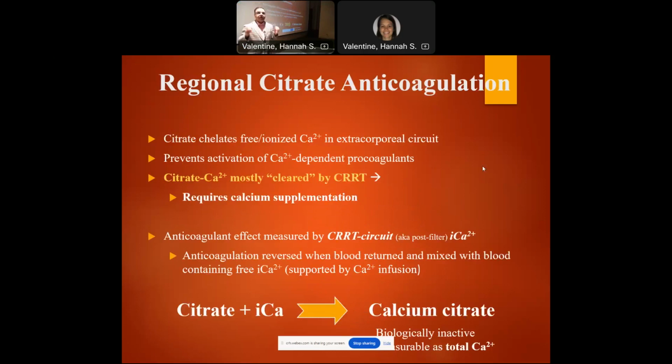All right, so what's the one electrolyte that is so crucial to form a clot? What do you guys think? What's the one electrolyte that helps you form a clot? Calcium, right? Calcium. I know. No, there's no trick questions here. So it's calcium, right? And that's exactly how the citrate works. It binds to the calcium in the filter. And again, this is a regional anticoagulation, which means we are only anticoagulating the filter, not the patient. So that prevents the activation of calcium-dependent clot formation. And citrate and the calcium complexes are mostly cleared by CRRT. As much as 60% of these complexes can be cleared by the filter. So just keep that in mind.